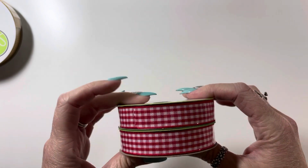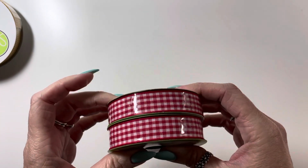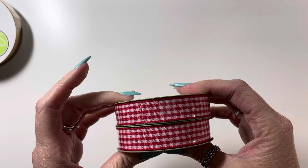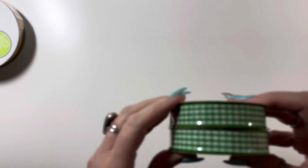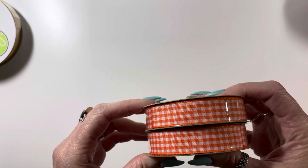And the last thing I have to show you, I went to Dollar Tree. And I scored something I have to share with y'all. So they had gingham ribbon. So I'm going to be sharing with the BFF. So I got this red and white. I got this pink and white, and each one of these has 9 feet. Then I got this green and white. And then this orange and white.